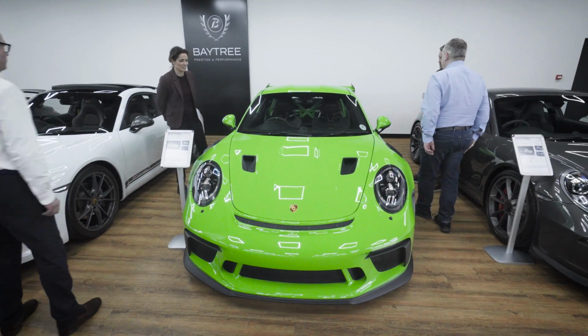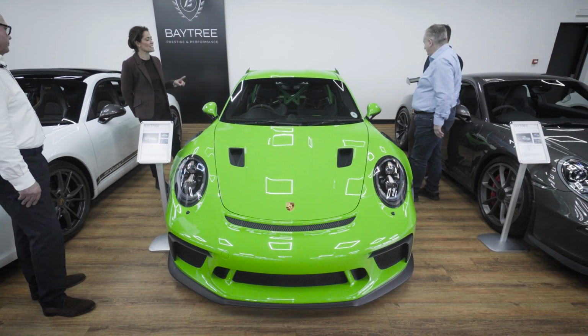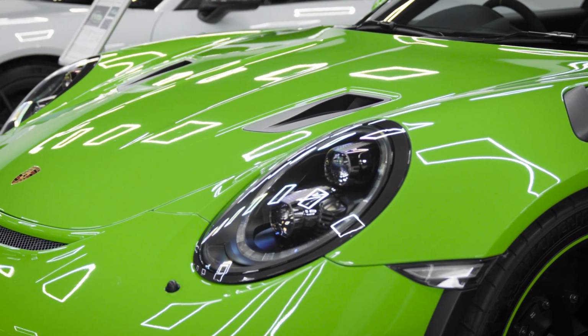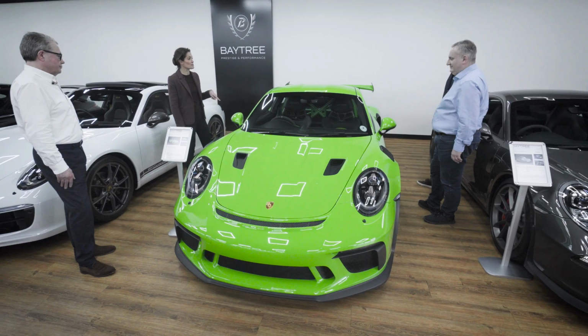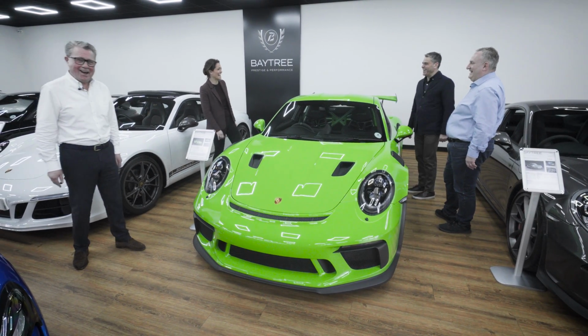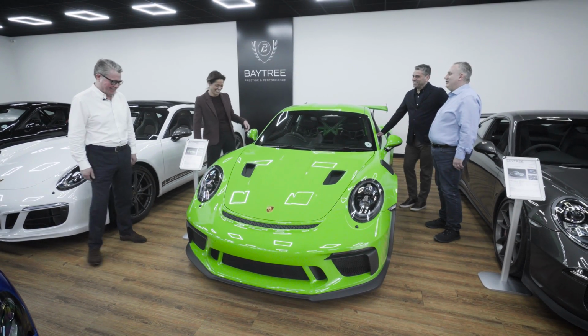I love lizard green. They do come up with some names for their colours, don't they? I'm not sure that's a colour that, if I was looking at it on paper, would sell itself to me. No. But perhaps that's because my ex used to call me a lizard because I was always cold. Oh dear. Very good. Maybe not the car for you then.